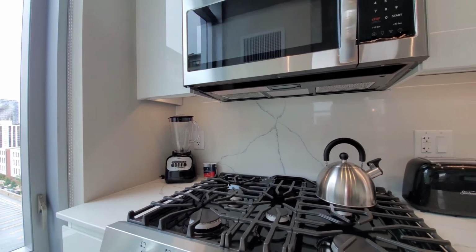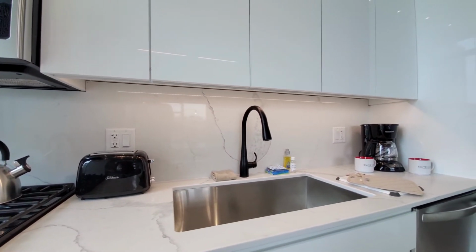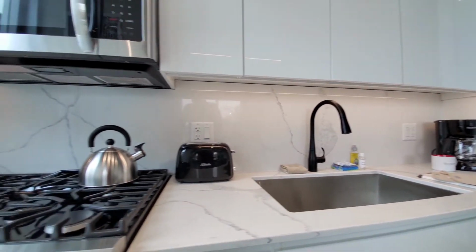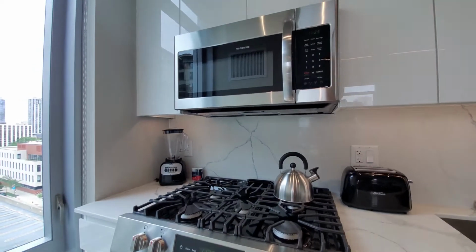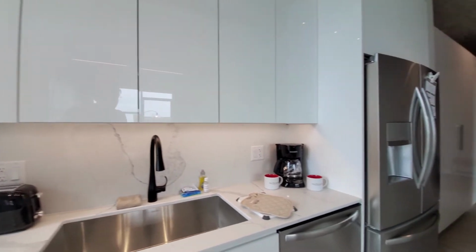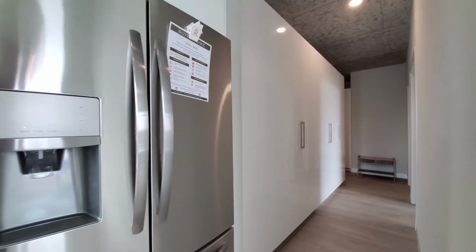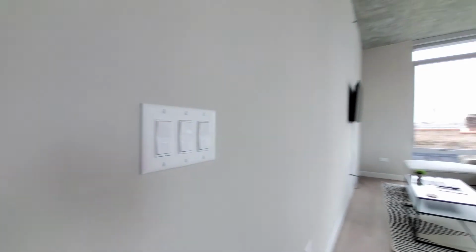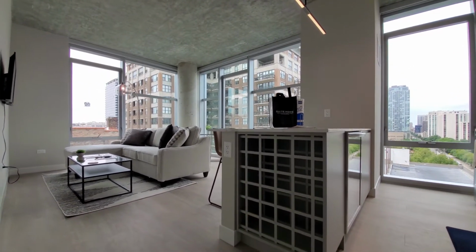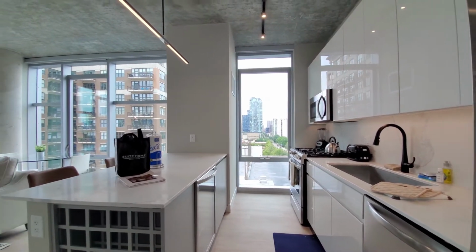That quartz marble vein backsplash, under cabinet lighting, deep, wide undermount sink, black gooseneck faucet with a spray attachment. It's a 5-burner gas range, built-in microwave, 42-inch upper cabinets for storage, but storage is overabundant in this apartment, as you'll see. Very appealing living dining area, very comfortable. There's a wine rack. All of the floor-to-ceiling windows have roller blinds.